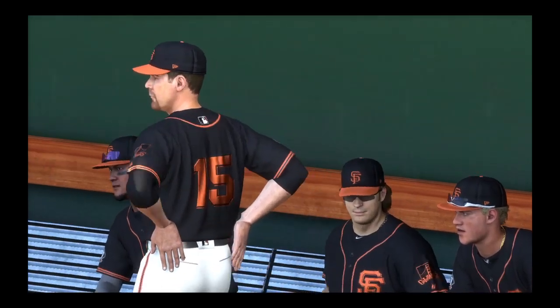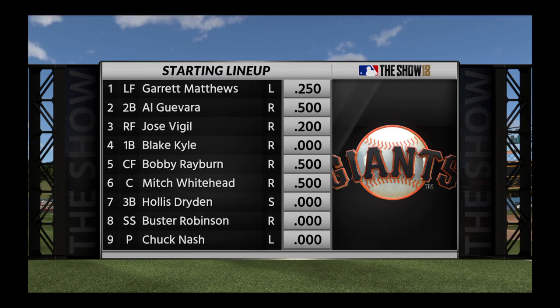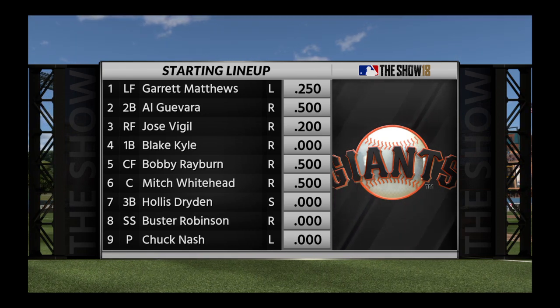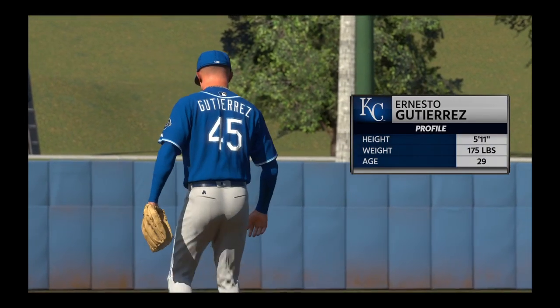And with that, a look at Bruce Bochy's lineup card for the Giants. Danny, who stands out to you? Well, Matt, keep an eye on that number 2 spot. He's an imposing figure with a bat in his hands. Always seems to turn in a good at-bat, and he can do a lot of damage when he barrels up the ball. Ernesto Gutierrez gets the ball for the Royals in this one.